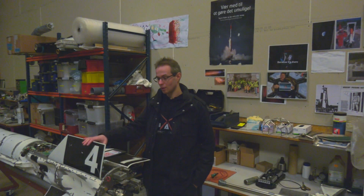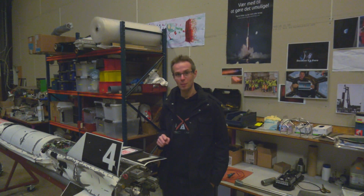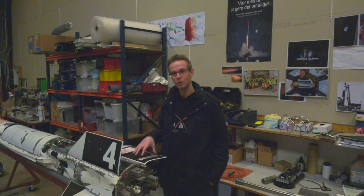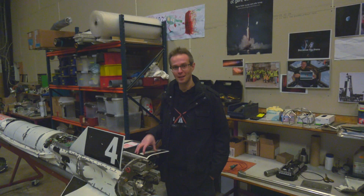So this is the Nexus 1 rocket, and as you can see it has flown, it has some damage to it. I would have loved to show you the Nexus 2 rocket, which also flew, and it's in much better condition because it landed better.